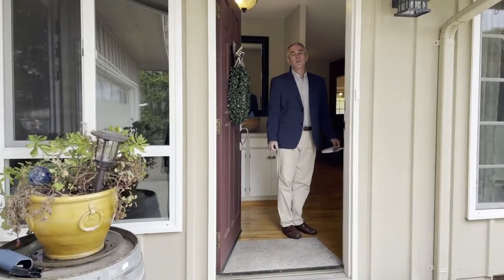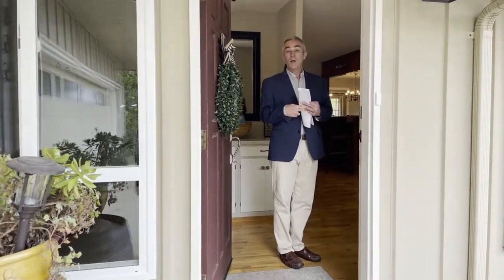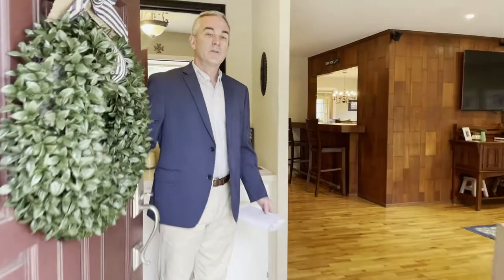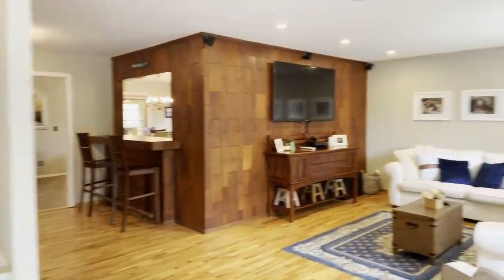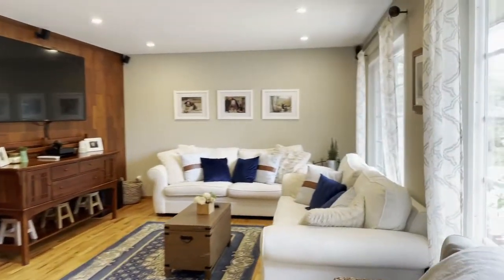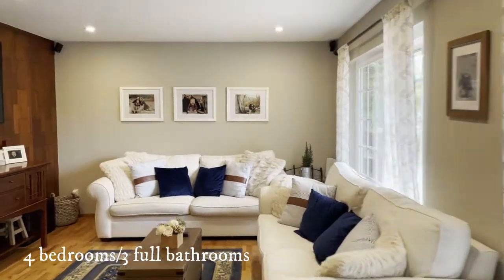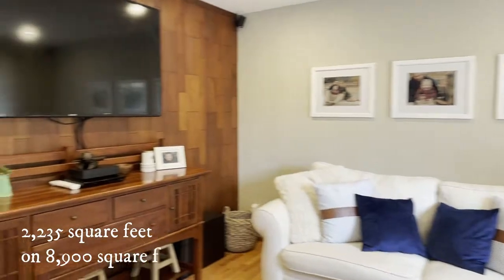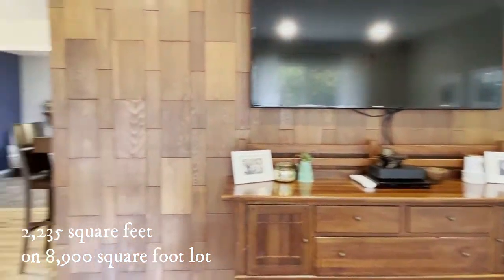Grove Acre in Pacific Grove at the corner of Sunset and Grove Acre. Come on in. We'll do a virtual tour here of this home, listing by Sean Quinn of Sotheby's International Realty. This home is 4 bedrooms, 3 baths, 2,200 square feet. The lot's almost 9,000 square feet.